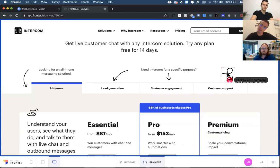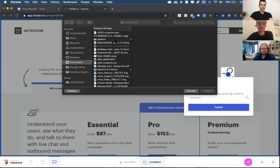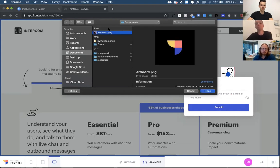Let's select this arrow here, for example. Can you please remove this arrow? It's a little bit too much. And there is this attachment icon here that you can click on, and it allows you to upload a file, any extension, any type. So let's say you want to replace this arrow with another image, or you want to probably upload a font for the developer to add, or you want to upload a different image to integrate.